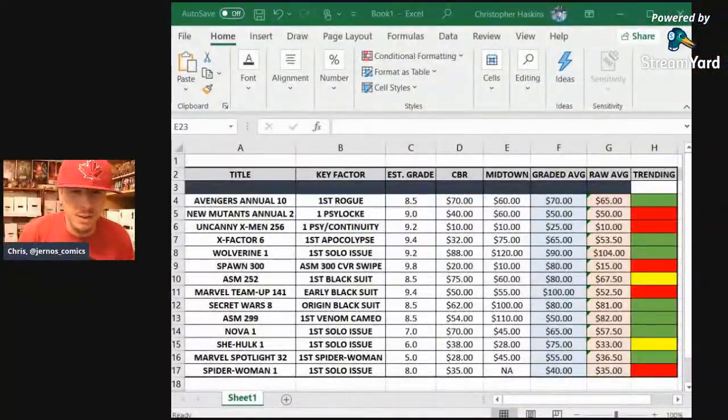First appearance of Apocalypse. I think this is an extremely underrated book. I can't believe this is only like a $25, $30 book. So with that being said, let's look at this. I put it down as a 9.4. Ultimately, I've never pressed this book. I see like 1 or 2 spine ticks that aren't color breaking, and that's like it.